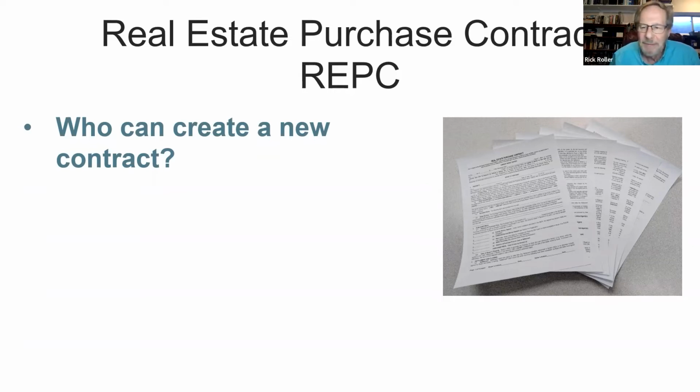Every addendum has to have a number on it. Some addendums have a specific purpose for them. Like, there could be a lead-based paint addendum. There could also be an addendum to have the title company hold the earnest money. These are specific uses of an addendum that's already pre-printed out for you. But that's how we modify a contract. We modify a contract with an addendum.